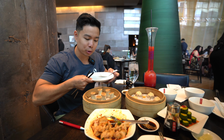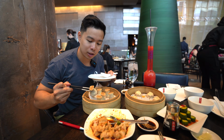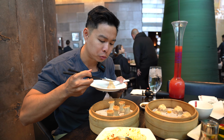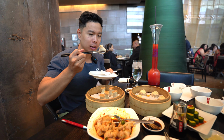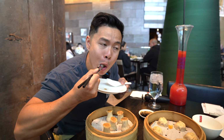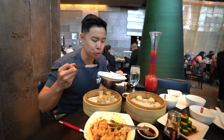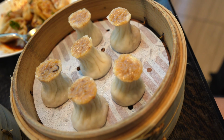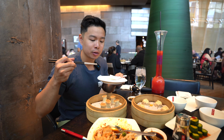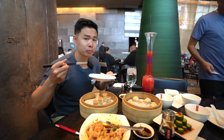All right, my first time trying the siu mai here. Let's try it out. I'll do this one without soy sauce. Ooh, thick shell, nice and glutinous. And put some soy sauce in here. Oh, it's really thick and chewy. This is a different take on siu mai. It's like a thick and chewy xiaolong bao. Shell on the outside, and the inside is like the paste of the shrimp and the crab. Pretty good.